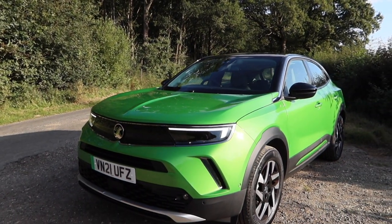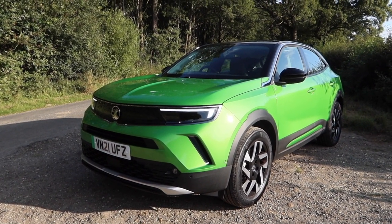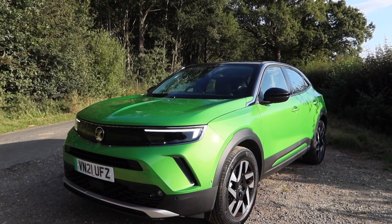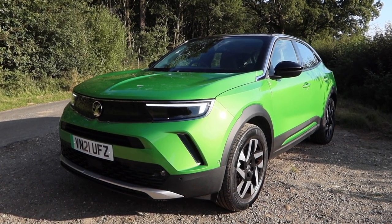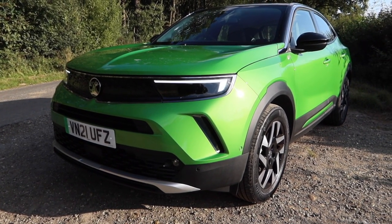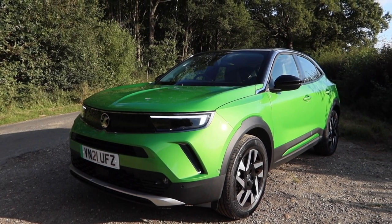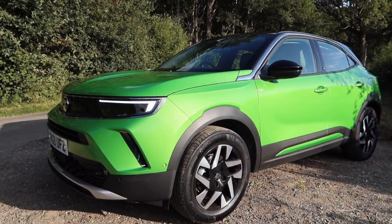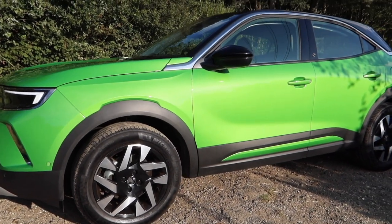Now, in terms of what's underneath, this car is mechanically identical to the Peugeot E2008 and the DS3 Crossback E-Tense. You get the same motor as well, a 134 brake horsepower electric motor that powers the front wheels. The battery is a 50 kilowatt hour one. But when we take this car out on the road, it actually differs. It seems to differ quite a bit from the Peugeot, actually. But let's just keep looking at the styling.